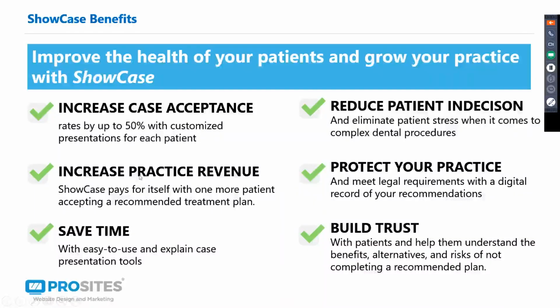to help you do a number of different things: increase case acceptance, increase your practice revenue, save time with these really easy to use tools, really protect your practice, reduce patient indecision, and build, I think really most importantly, build trust with patients who say, thank you for explaining to me what you saw and what I need to do. It's much more consistent. It's a wonderful process for being able to increase your practice revenue and improve the oral health of your patients.